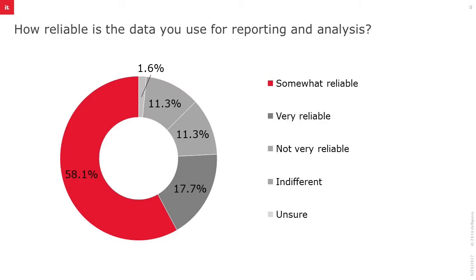Interestingly, the quality or reliability of data does not appear to be a factor. A majority of those surveyed reported their data is somewhat reliable, with about 58% stating that, or very reliable, with almost 18% stating that. So it seems that the challenges mentioned previously have less to do with data quality and more to do with the lack of integration between systems and or the lack of standardized reporting tools.